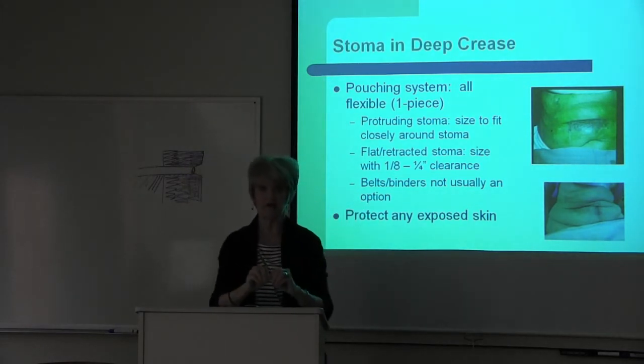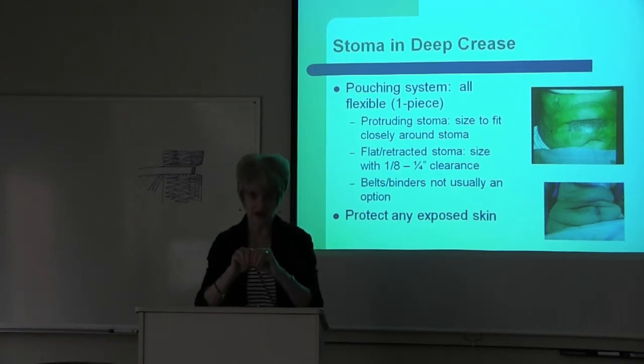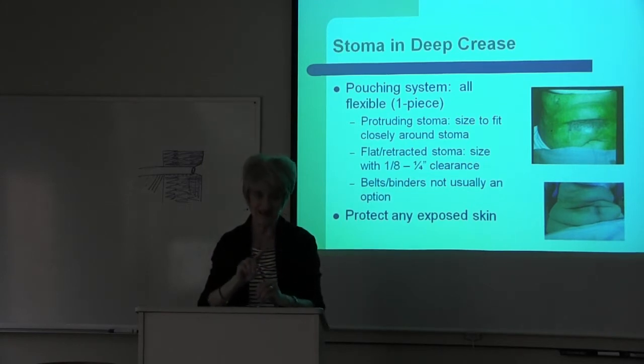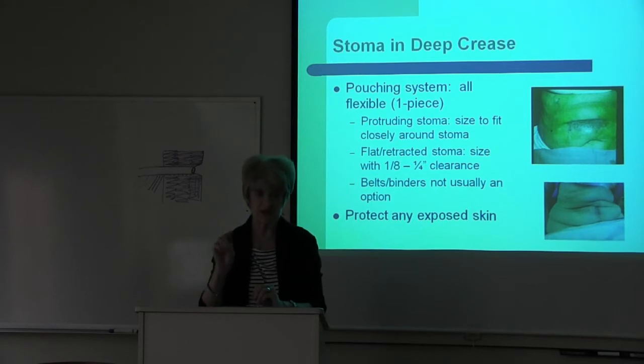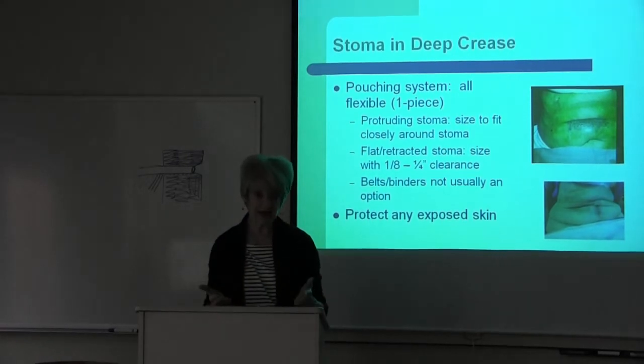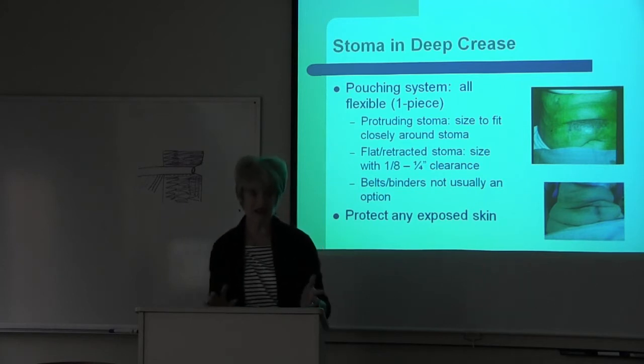So most of the time, if you're using an all-flexible system in a deep crease, and your stoma is skin level or retracted, you want to size the opening in the barrier wafer 1/8 to 1/4 inch larger than the stoma to give a little bit of clearance. You will, of course, protect the exposed skin. If it's a fecal stoma, you're going to use flat paste. We'll come back to that concept. And if it's a urinary stoma, you'll use a skin sealer. But just think about the difference in sizing.